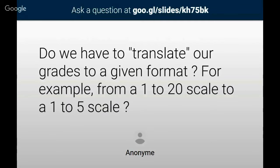Bring me to the next question. Do we have to translate our grades to a given format? For example, from a scale 1 to 20 to a 1 to 5 scale. You will have to upload a transcript of records with the grades. Those transcripts of records are not documents you make yourself. These are provided by the university, mostly in the scoring scheme of that university, also indicating on those documents what scoring system is used. So a normal transcript of records will include your scores together with an explanation of what, for example, a 1 means, what an A means, because there's a whole diversity of schemes. So do not translate documents yourself, but upload official transcripts of records from your university.